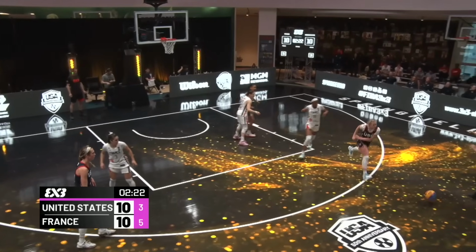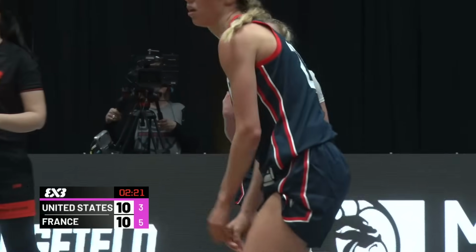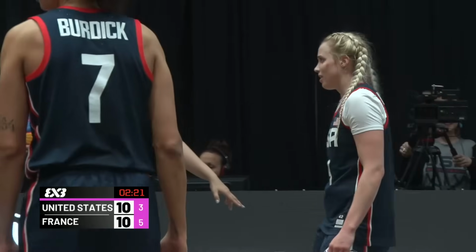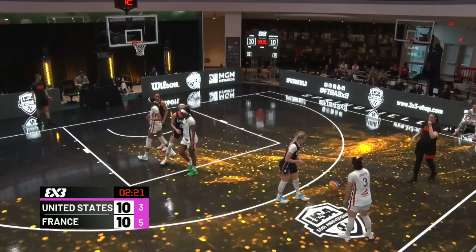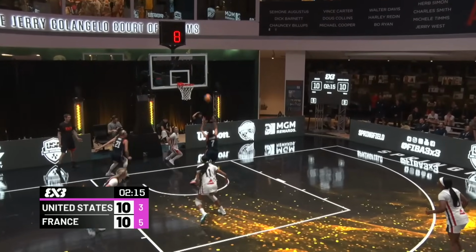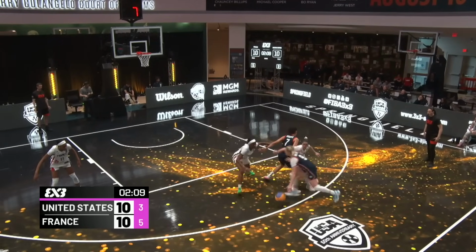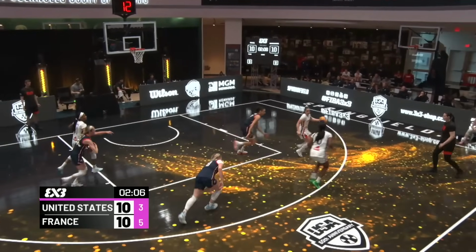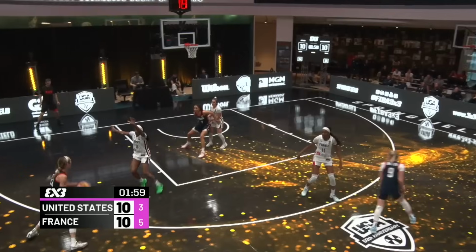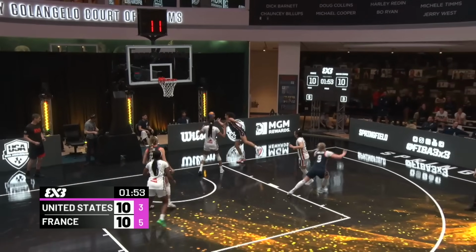Van Lith at 5. Poked away. It'll be France's ball. Rolled it. Van Lith touched it last. Ibozan gets downhill. Hall, though, with the closeout to alter her shooting angle. Burdick the slip. Van Lith throws it away. Been going Jacques for 2. Knew she missed it. Went and crashed, but Van Lith able to track it down. Burdick turns. Missed the shot. Could not save it.